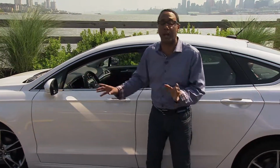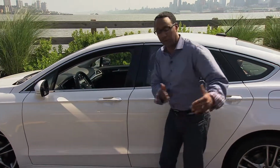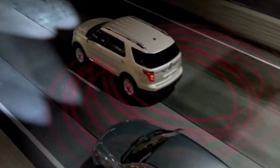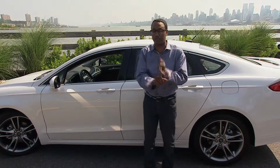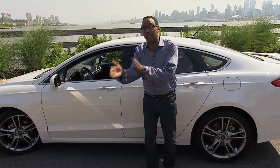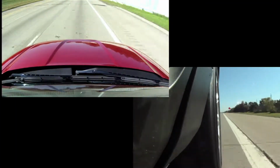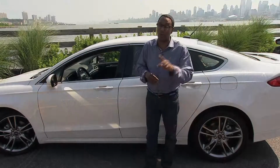The first one is the blind spot information system. This is really genius because if you don't see another vehicle, the Ford vehicle will pick up via radar that another vehicle is in your blind spot, and it will flash a blinking yellow LED indicator right there on the mirror for you so you know to avoid that accident. So that's big. Another one is the lane keeping system, keeping the car in its actual lane. If you drift out of the lane and don't intend to, it will nudge you back into the center, and it will vibrate the steering wheel to make sure you're not falling asleep at the wheel, which is key.